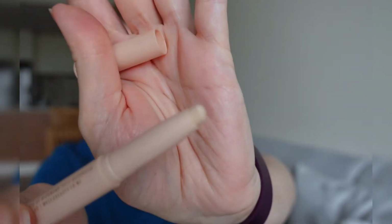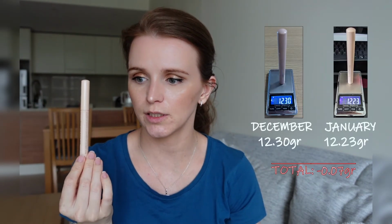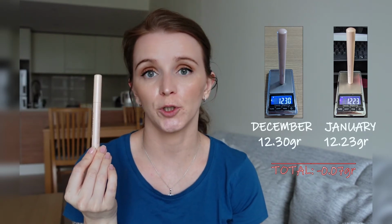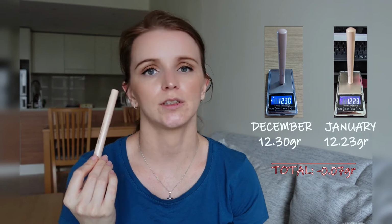My next category is eye primer, and in here I have the MECCA Zoom Stick. That's basically a stick eyeshadow in a flesh color. It's really good as an eye primer. Eyeshadow sticks really well to it and it makes colors pop. When I introduced it, it was at 12.3 grams and now it dropped to 12.23, which is a decrease of 0.07. This one I use every time I do eyeshadow.